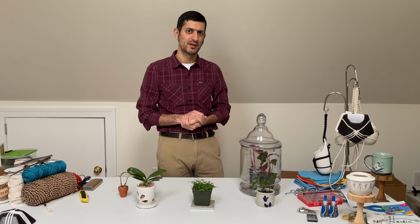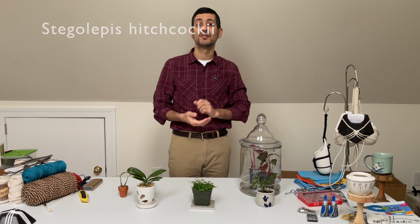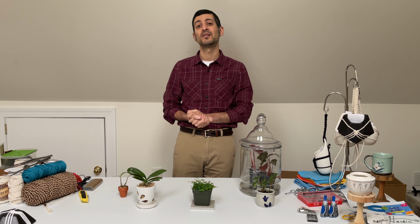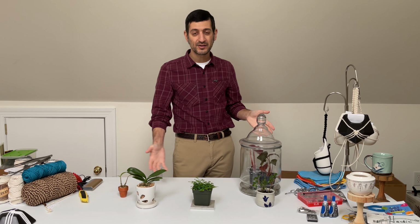And now we get to the final species under this compilation of the plants I found that display iridescence. The species of Stegolepis, and most, if not all, of these Stegolepis plants display iridescence, with the most spectacular ones being that of Stegolepis lingulata and Stegolepis hitchcockii, both of which have nice electric blue sheens. And unlike the other iridescent plants, these display their iridescence growing in full sun.